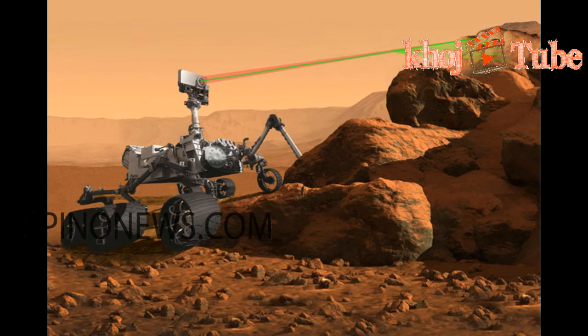Terrain Relative Navigation. JPL is also developing Terrain Relative Navigation, the landing technology. This technology will help guide the descent stage to safe landing sites. Also, it uses location and velocity to determine when to fire the spacecraft's parachute.